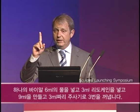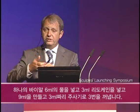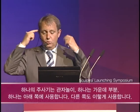So I use 1 vial, put in 6 water, and 3 lidocaine, have 9 ml, and I draw up 3 syringes of 3 ml. I put 1 syringe here, 1 syringe in the mid face, 1 syringe in the lower face. So 1/3 of a vial, 1/3, 1/3, and then on the other side too.